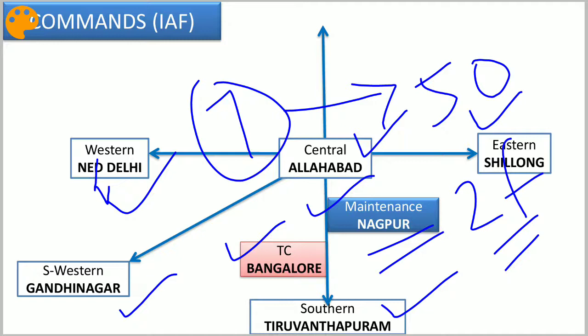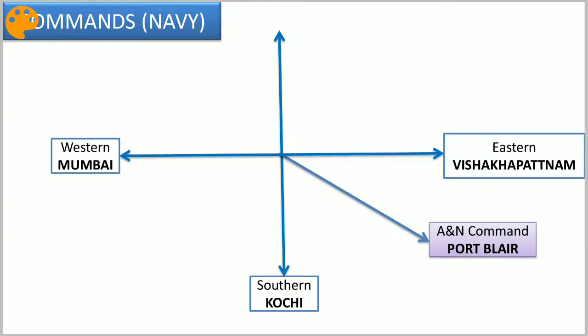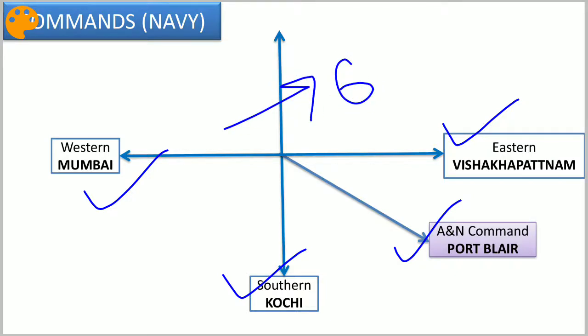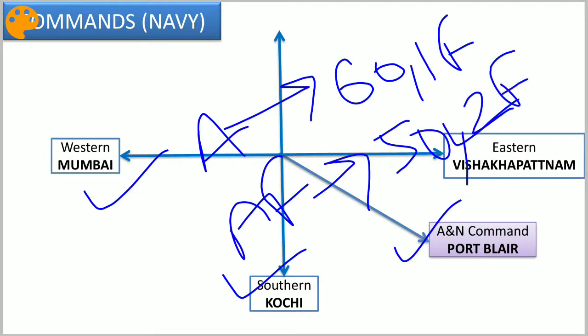So you have to remember that the Indian Air Force does not have any Northern Command, and like the same, the Indian Navy too does not have any Northern Command. It has 4 commands: Western Command at Mumbai, Eastern Command at Vishakhapatnam, Southern Command at Kochi, and Andaman Nicobar Command at Port Blair. So how many commands have we studied for the Indian Army? There are a total of 6 operational, 1 functional. This is for the Army. Now for the Air Force, there are a total of 7. Out of these, 5 are operational, 2 are functional. And for the Indian Navy, all of these are operational commands.